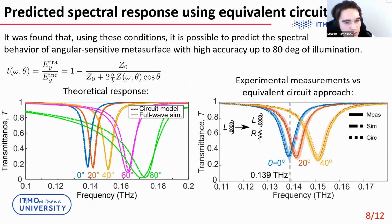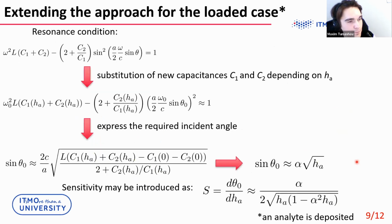And here you can see the comparison of measurement, simulations and the circuit model. And you can see that the coincidence is pretty good here, even in the presence of ohmic losses. So it means that this circuit model at least works for the design we analyzed. This approach may be extended to the case of the presence of the analyte.